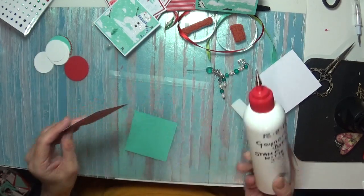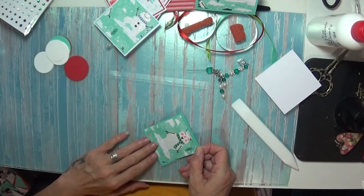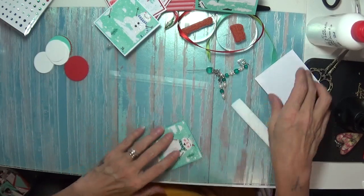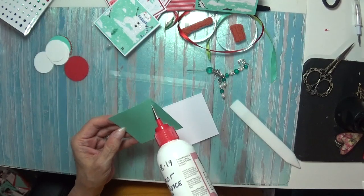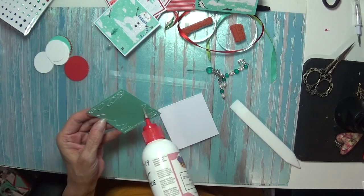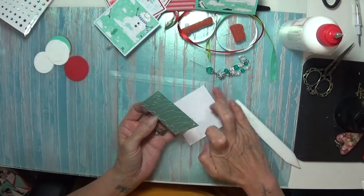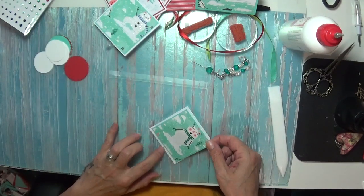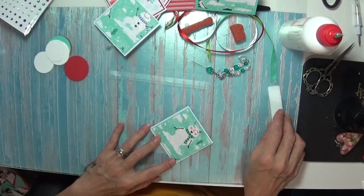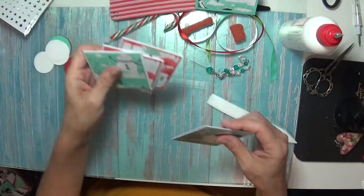You could have done a set of 6 and used the 6 speciality sides and add one of each of the DSP. There are 12 designs, but it tends to be plain on one side and a glitter on the other. How adorable are they? I love Christmas cards this size. I think they're just so cute. There we go, so we've got our cards ready.